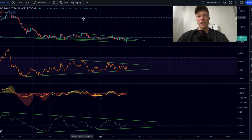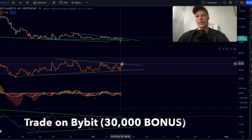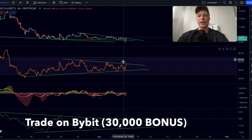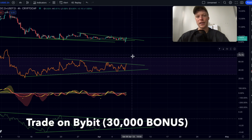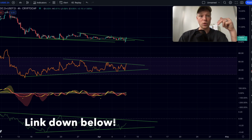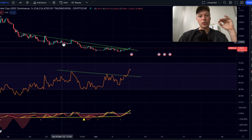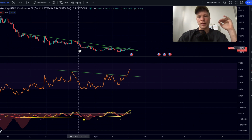Then if we have a look at the stablecoin dominance, we actually see a breakout to the upside right here. If the relative strength index will break out to the upside, yes, then that could be a bearish sign right here. That could show that we might have a small relief in the stablecoin dominance, which would mean Bitcoin was coming down.